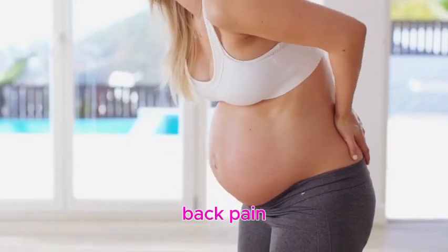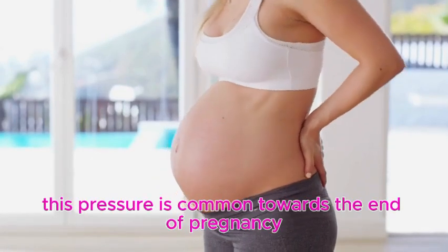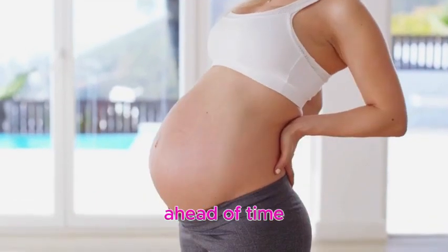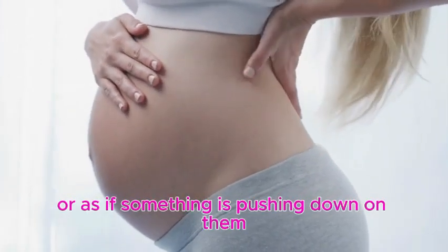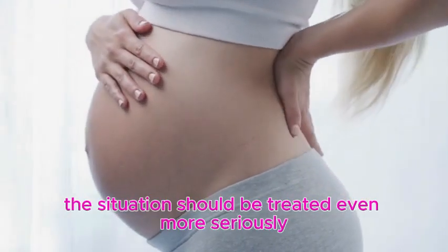In addition, back pain can be accompanied by a feeling of pressure in the pelvis, as if the baby is descending. This pressure is common towards the end of pregnancy, but if it happens much earlier, it can be a sign that the body is preparing for labor ahead of time. Many pregnant women describe this pressure as a feeling of heaviness or as if something is pushing down on them. If this pain is combined with regular contractions or vaginal bleeding, the situation should be treated even more seriously.